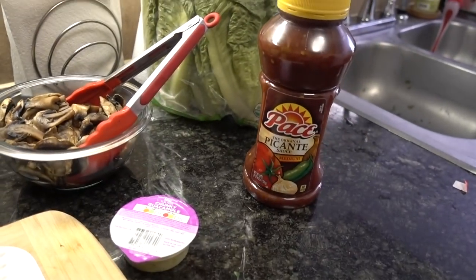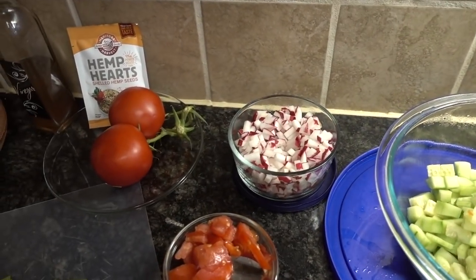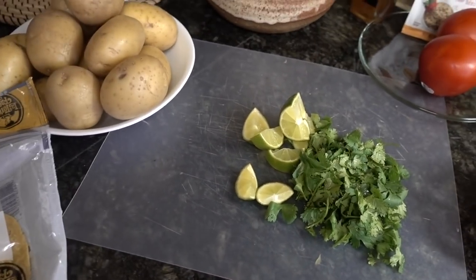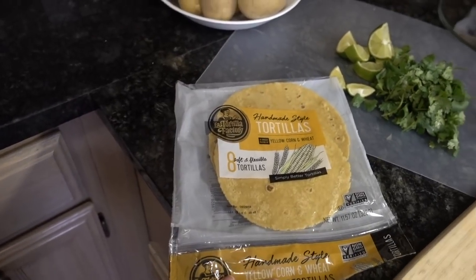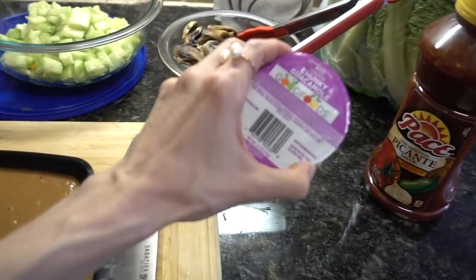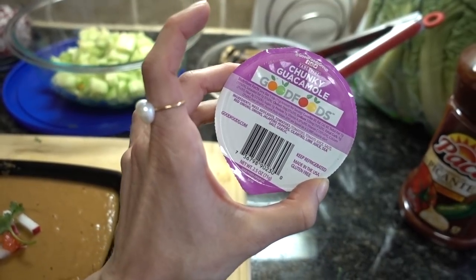Crohair, and New York City, paste picante, cucumber, radish, tomato, cilantro, lime, and my mom got these La Tortilla Factory tortillas, corn tortillas to have, so there we go. Looks delicious. Oh, we've got a little cheater guacamole here. We could have made our own, but my mom buys these at Costco. They're really good and convenient.